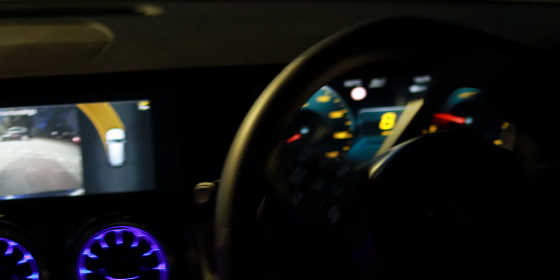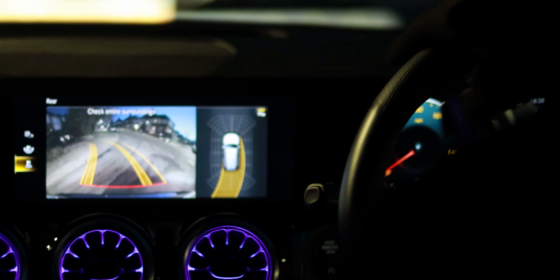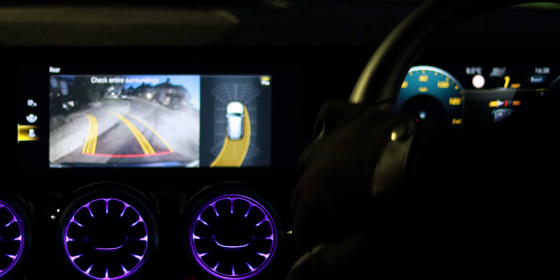From a car like this, you would certainly expect that your rear cameras would come on when you're reversing. But what makes it really stand out is that when you're reversing, the side mirror on the passenger side actually tilts down to assist you with your parking.